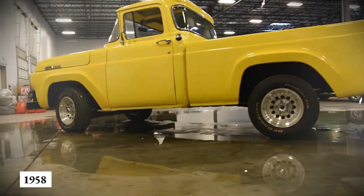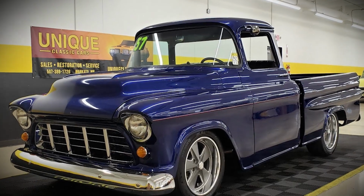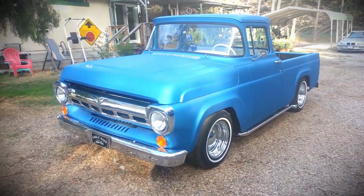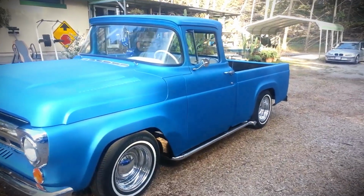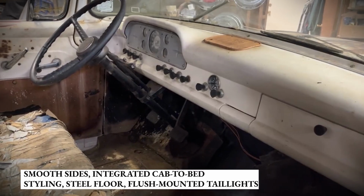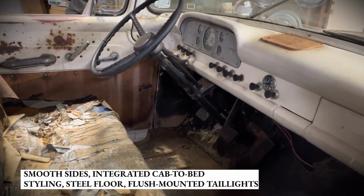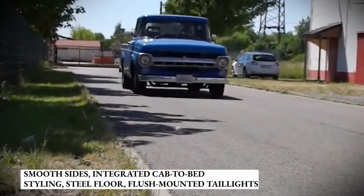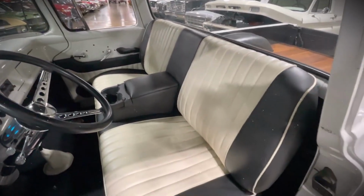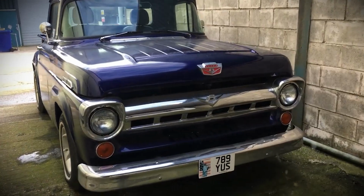By 1958, Chevrolet had responded with their own version called the Fleetside, making smooth-sided beds universal across the industry within a decade. What's remarkable is how quickly this design became the standard. Today, virtually every pickup truck sold features this fundamental layout: smooth sides, integrated cab-to-bed styling, steel floor, flush-mounted taillights. The 1957 F100 Styleside didn't just influence truck design, it defined it for the next 70 years and counting.